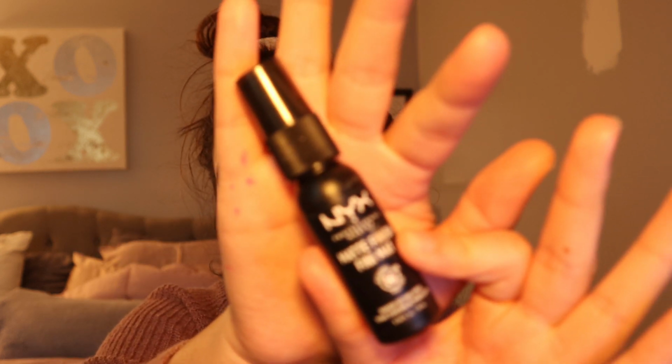And then I also want to use up, this is brand new. This is like a sample deluxe size of the NYX matte finishing spray. I believe I panned one of these in one of my projects last year as well. It is black packaging, so I won't be able to track the progress, but we'll see how many usages it'll take me to get this out of my collection.